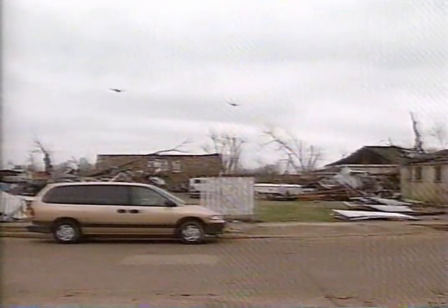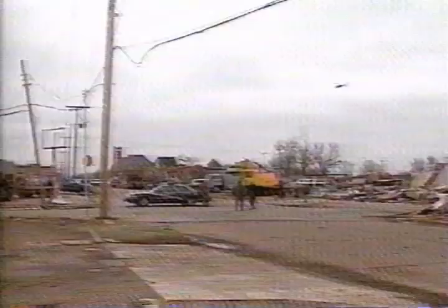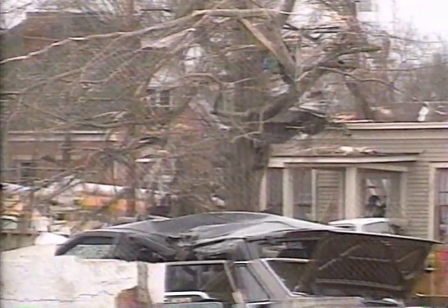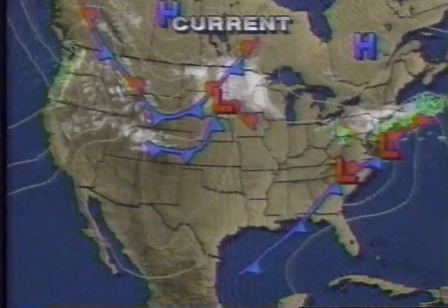Recovery and cleanup efforts are underway in Arkansas, where powerful storms raked the area over the weekend. It's been determined that a single tornado hit both Arkadelphia and Little Rock. The tornado was almost a mile wide and tore a path 80 miles long. It was an F4 on the Fujita scale, which means the tornado had wind speeds between 207 and 260 miles per hour.